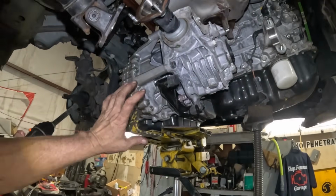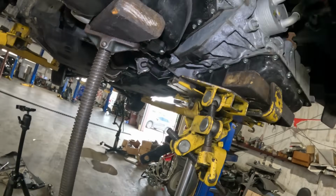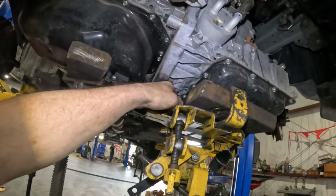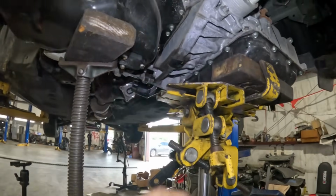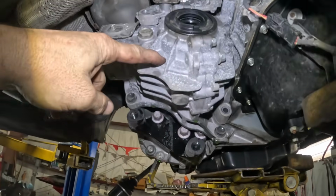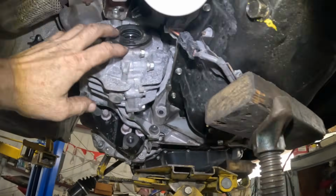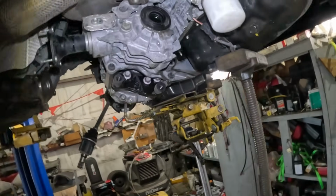But anyway, everything is up here like this. I have one bolt right there hanging on, and that is it. I am going to take this bolt off and try to get this transmission out. I might stick a block of wood here or something, maybe. Not sure. We'll see how this transmission likes to sit on this jack. That bolt right there is part of the transfer case, and I got these bolts off up here. So we'll see how this goes. If it doesn't want to come off because of the transfer case, then we've got to deal with that. So let's see what happens.